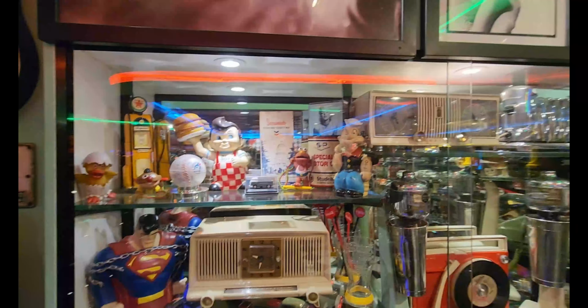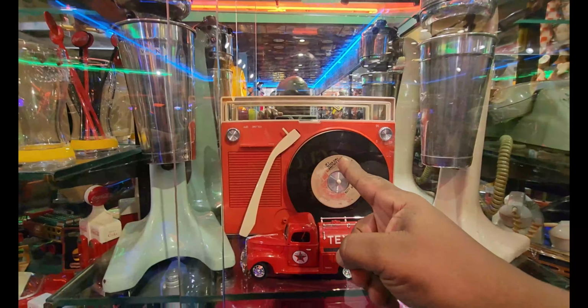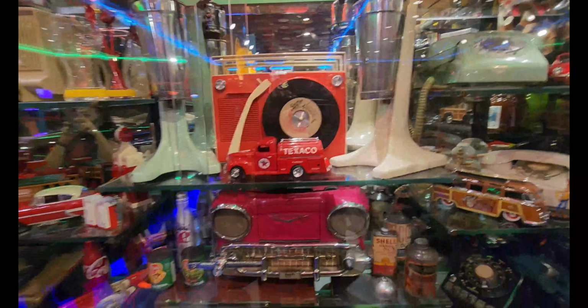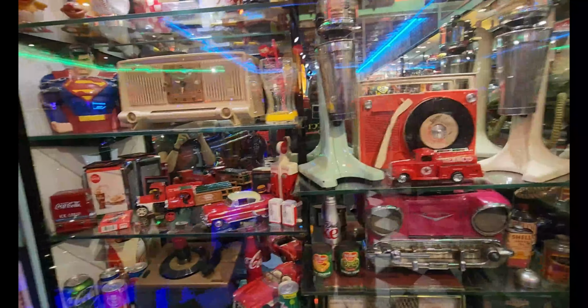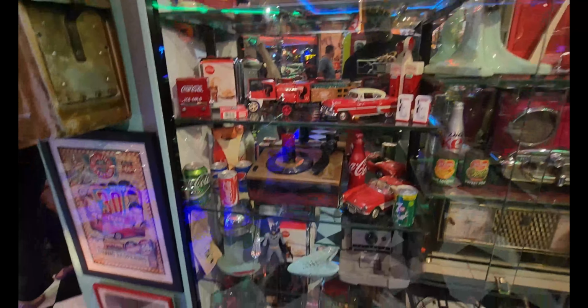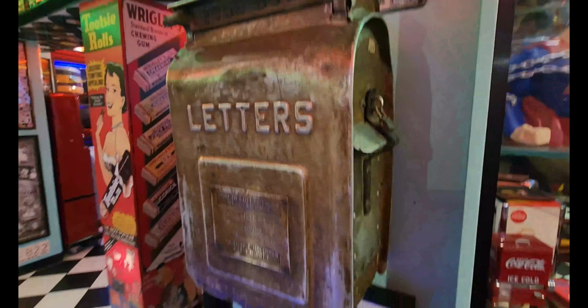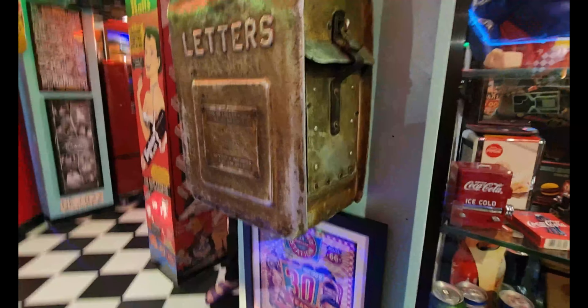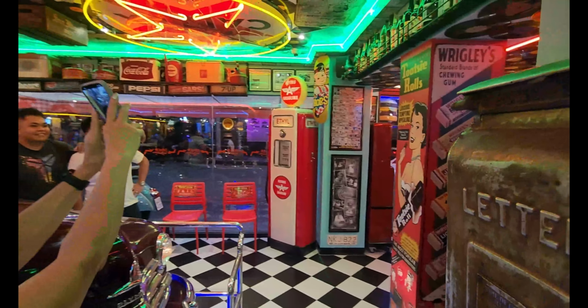You know, blenders, mixer, record player. I had one of these little record players like that I got for Christmas one time. Man, I used to love to play the plastic off that record player. Man, this brings back memories right here. This is really old school. Look at your old mailbox. Go drop your mail off in your mailbox, man. This is real old school. This really takes me way back.